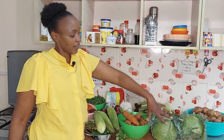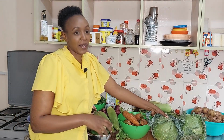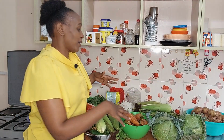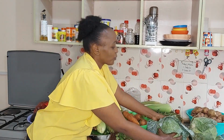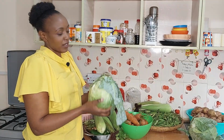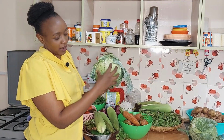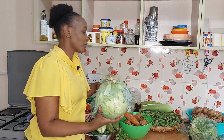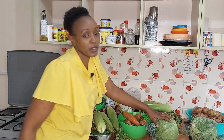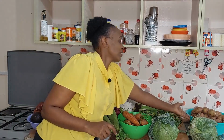These are Gloria cabbages. This one I was introduced to by my mom-in-law. She's the one who took me to the market and showed me how to select and which ones to get and the types. So this one is called Gloria. It's not flat at the base. It has an oval shape at the base. So when you cook this one, it doesn't produce a lot of water. It's really good.